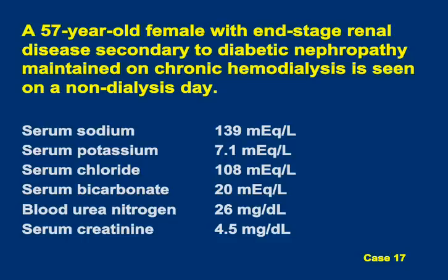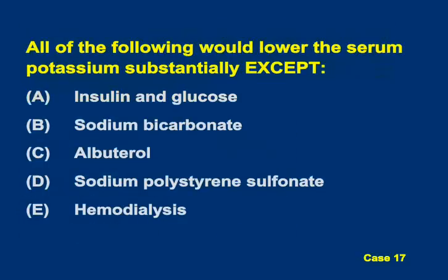So next case, a 57-year-old female with end-stage renal disease secondary to diabetic nephropathy maintained on chronic hemodialysis is seen on the non-dialysis day, at which point her serum potassium is 7.1. And these are the rest of the electrolytes. All of the following would lower the serum potassium substantially except: insulin glucose, sodium bicarbonate, albuterol, sodium polystyrene sulfonate, hemodialysis.